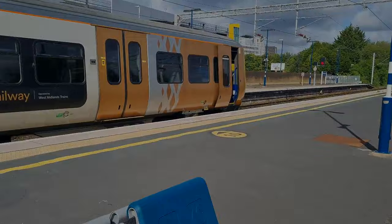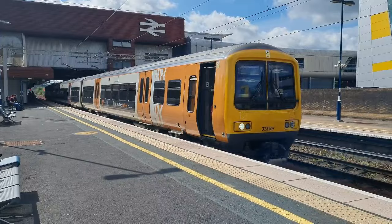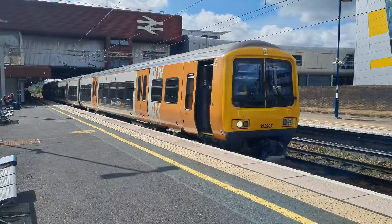Hello, Mr. 323. I'll probably finally get one done in a second. So, 323207, we've caught up with it here at International. No strangers to International are the 323s, because they used to do the New Street to International shuttles way back when. But I've just overheard the reason this has come back from Bletchley. It's because these 323s are having the plug sockets, the USB sockets, put in. So that's where they're heading down to Bletchley. I think there might be something a little more hellfire leaving behind it.